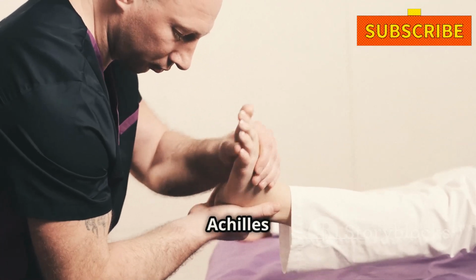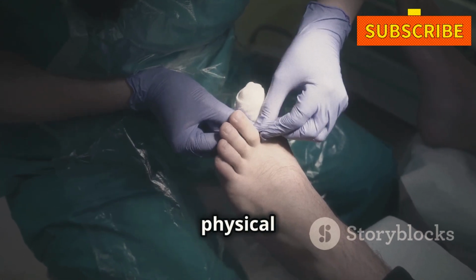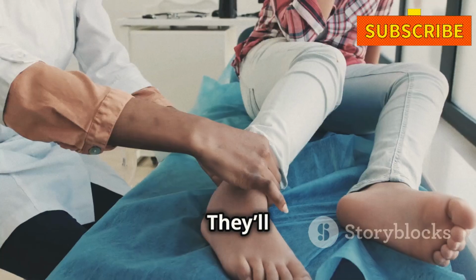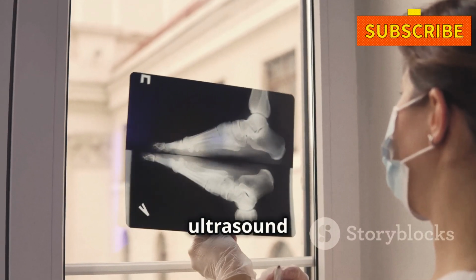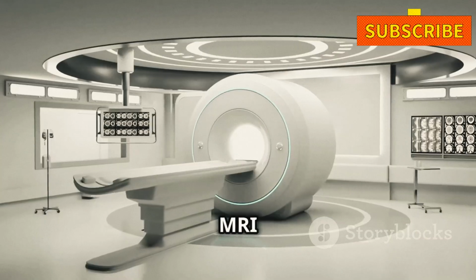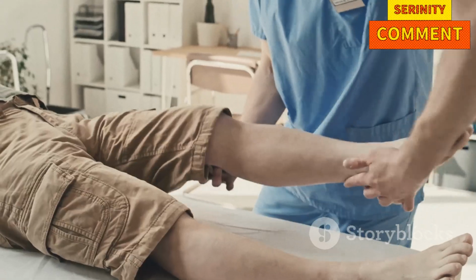Now, how do you know if you have Achilles tendonitis? Well, doctors usually diagnose it through a physical exam and imaging tests. They'll check for swelling and tenderness, and may even take an X-ray or ultrasound to rule out other conditions. An MRI can be used in more severe cases to check for tendon damage.